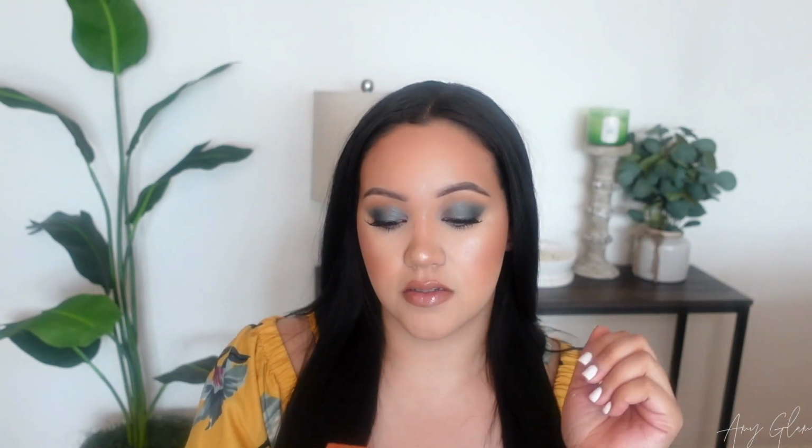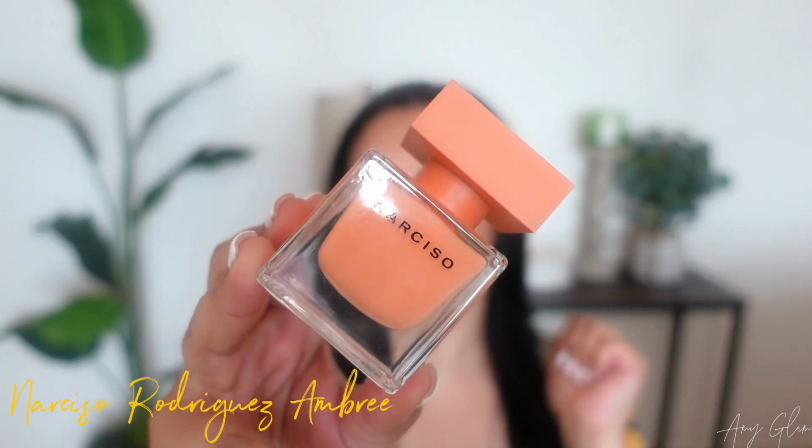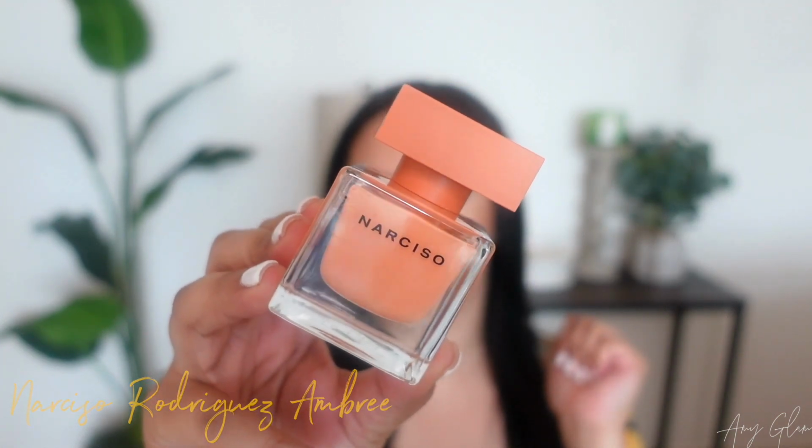It is so good. The next favorite of the month is Narciso Rodriguez Ambre. I just absolutely love this bottle. This fragrance, this is another one that I didn't think I was going to like. I wasn't convinced by it.